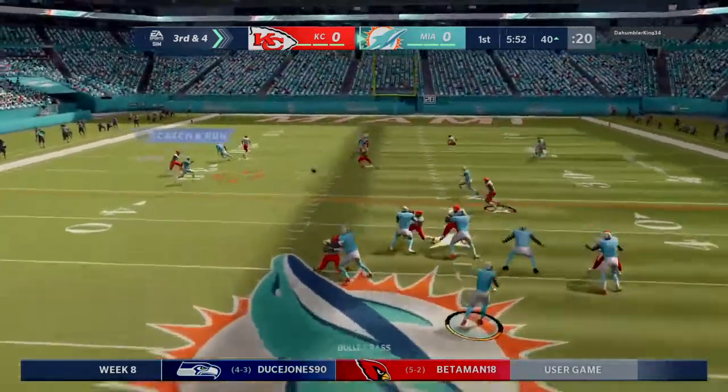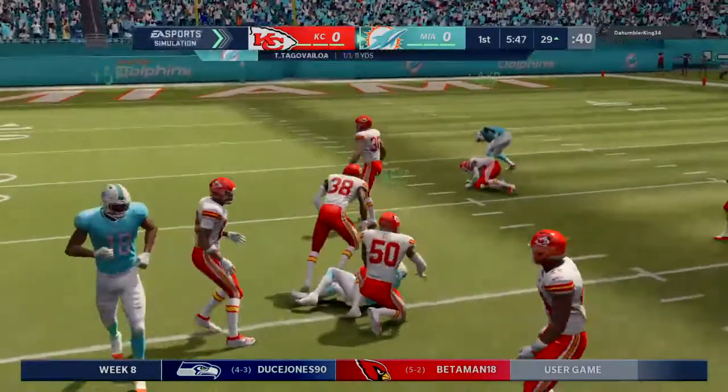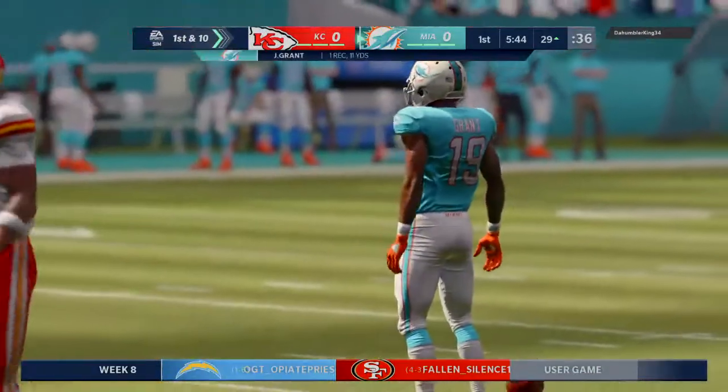Out of the gun on 3rd down. Here's Tua. It's complete to Grant. And he's taken down inside the 30. The Miami first down, that one going for a gain of 11.